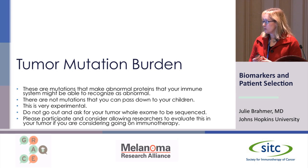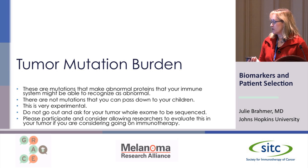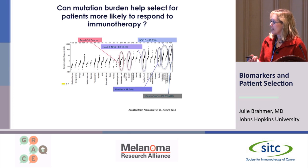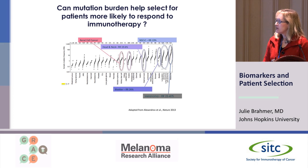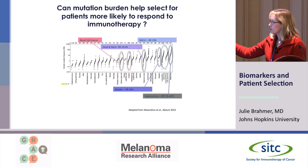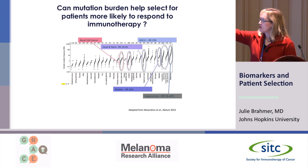But please participate and consider allowing us to evaluate your tumor if you're going on immunotherapy, and so there's a lot of trials. So this is based on some of the data. This is looking at all cancers, okay, and looking at mutation burden.